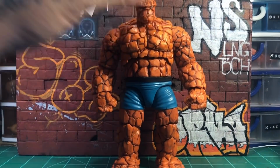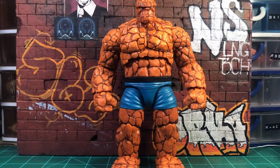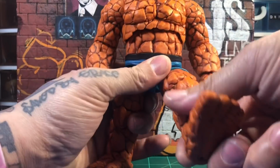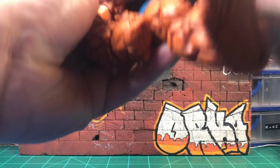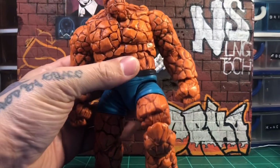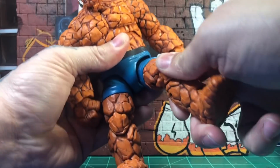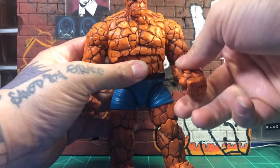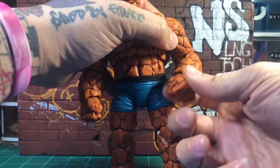Marvel Legends Thing comes with interchangeable hands, an extra head, and the articulation is there. He has double jointed knees. He has everything you need for a Thing, whatever you want Thing to do, he can do it. And it's just amazing to me. This figure's dope. Single jointed elbow, and you don't get the swivel. You get the swivel at the elbow, but that's not a problem.